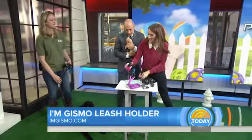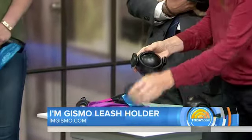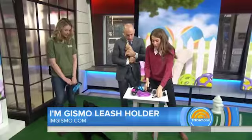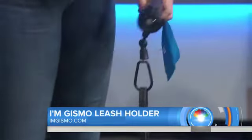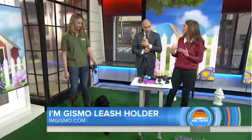But the way it works is it's got all these different gadgets that you can add on. It's got a treat holder, it's got a flashlight, it's got a little attachment so that you can walk two dogs at once. So it's a really nice way to be able to be relatively hands-free with all the things you might need when you take a dog for a walk.